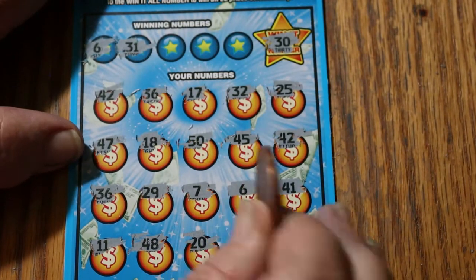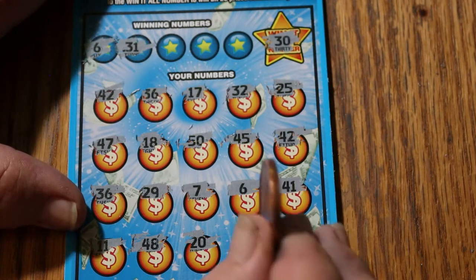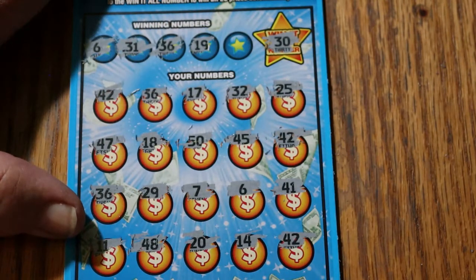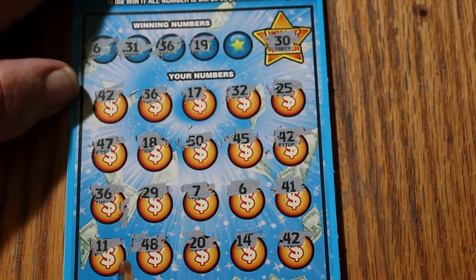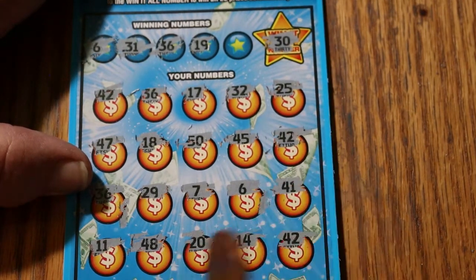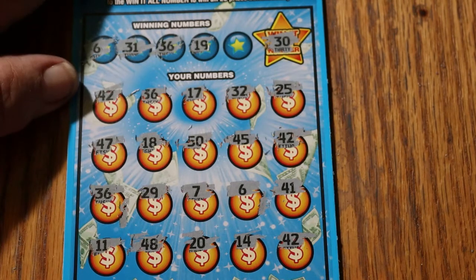And nope. Number 6 and 31. We got a 6. All right. But I don't see a 31. Double, triple check. 36 and 19. 36, yeah, we got a 36 here. And do we have a 19? I don't see a 19. But I got to mark that number 6 because it looks like we're going to start getting multiples here. And that always confuses things. Okay, nope.